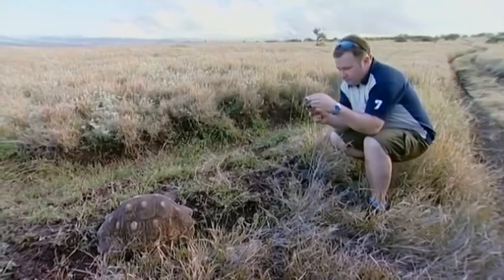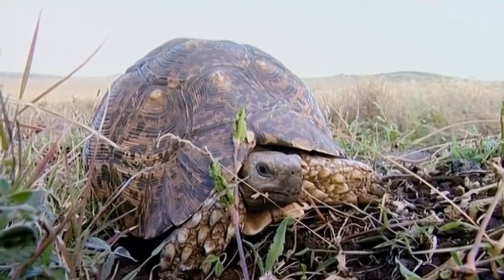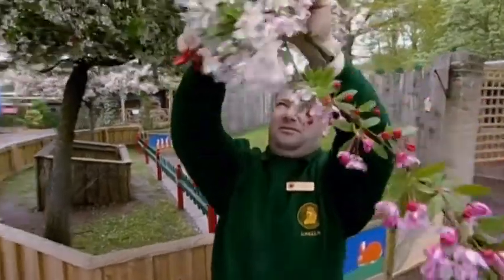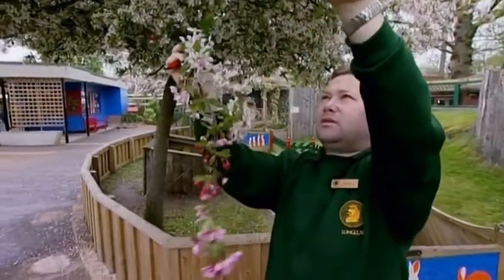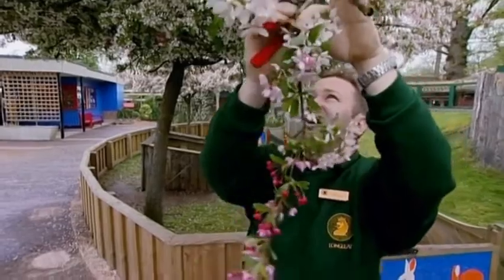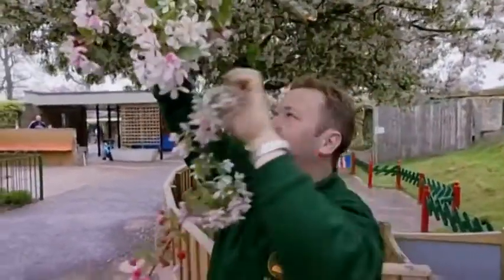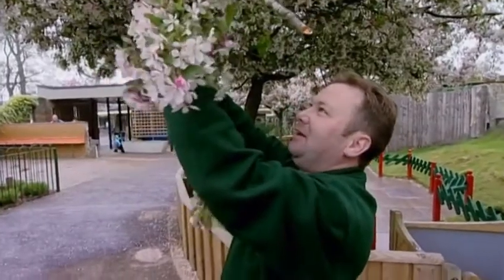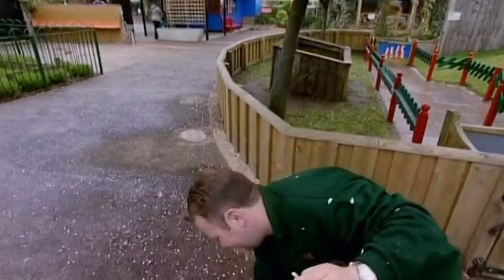Not long ago, Darren Beasley was out in the wilds of Africa too. Now, as head of section, he's settling back into the daily routine of running Pets Corner. I'm just collecting some blossom and some leaves now for what is actually the smallest member of the Pets Corner animal team, but the most numerous. This is my fun job. I feel like I'm getting married here.